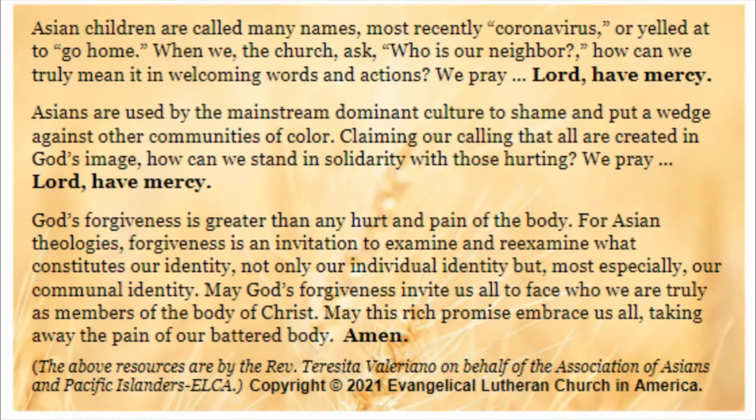Asians are used by the mainstream dominant culture to shame and put a wedge against other communities of color, claiming our calling that all are created in God's image. How can we stand in solidarity with those hurting? We pray, Lord, have mercy.